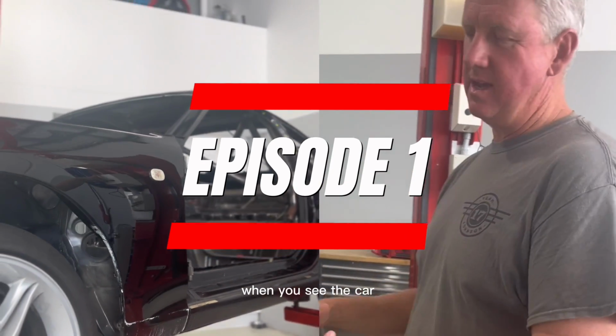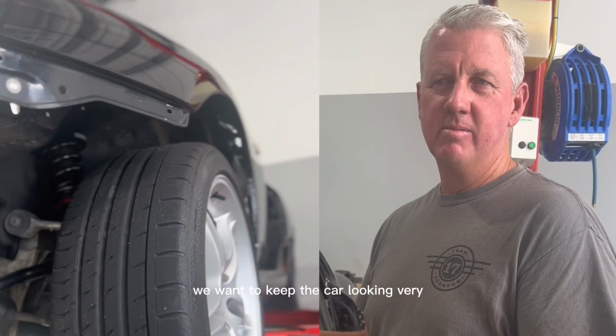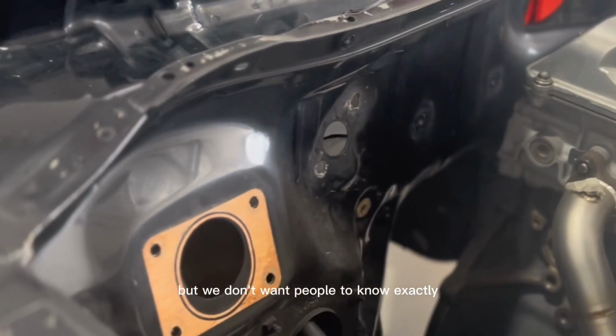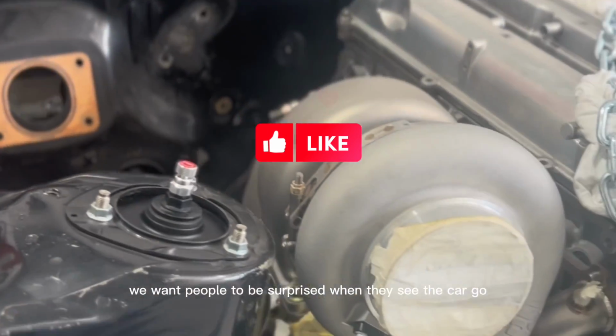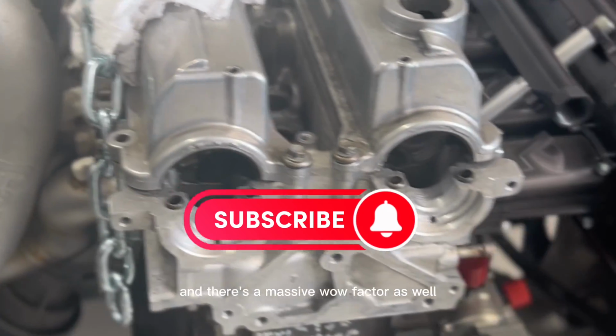Essentially, when you see the car, we want to keep the car looking not so much stock. You'll know that it's not stock, but we don't want people to know exactly what's under the hood. We want people to be surprised when they see the car go. We want to be able to open the bonnet, and there's a massive wow factor as well.